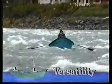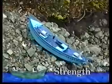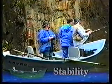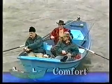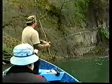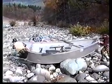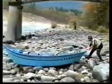You can count on a Lavro boat to provide. With a Lavro boat, the only thing you'll have to worry about is how you're going to land your big catch. We believe fishermen should be fighting fish, not their boat. That's why Lavro drift boats are designed to get to where the fish are.